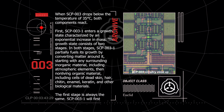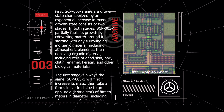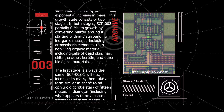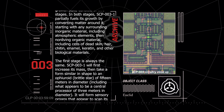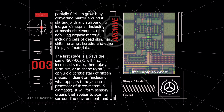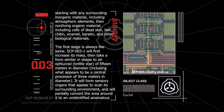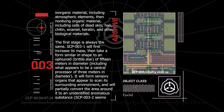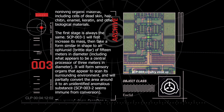First, SCP-0031 enters a growth state characterized by an exponential increase in mass. This growth state consists of two stages. In both stages, SCP-0031 partially fuels its growth by converting matter around it, starting with any surrounding inorganic material, including atmospheric elements, then non-living organic material, including cells of dead skin, hair, chitin, enamel, keratin, and other biological materials. The first stage is always the same.